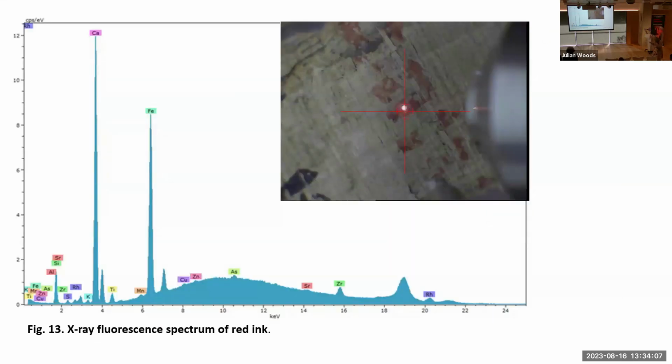So we can see now the X-ray fluorescence for the red ink. This is the red ink we found in the papyrus, because red ink was used to write the important information, names of persons, dates. And I found that iron is the main element, so hematite is the main compound used in preparing the red ink.